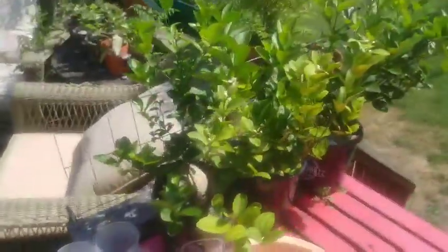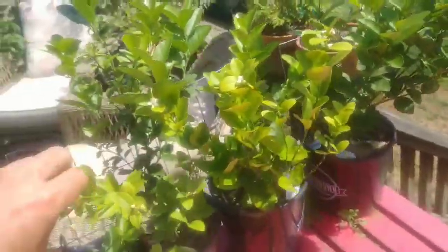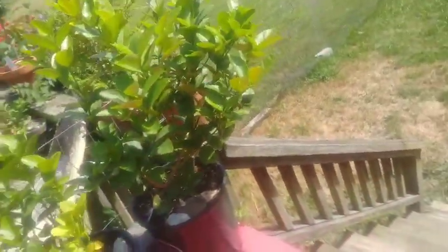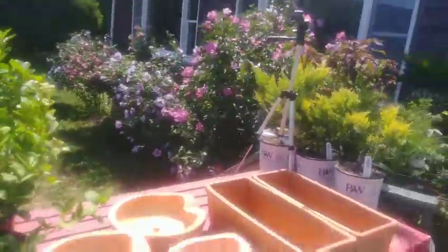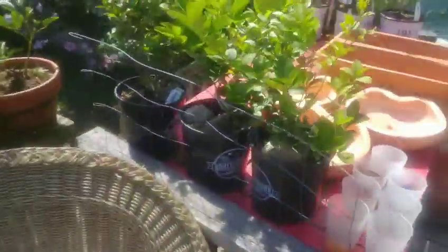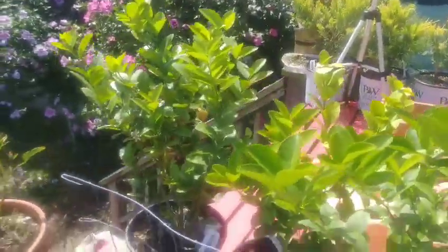All right, here are the key lime trees. There are, I believe, 6 overall. I cannot remember exactly. I think it was 3, 2, and 1 in these that I got this year. So those are looking good. I just have them up here on this table.